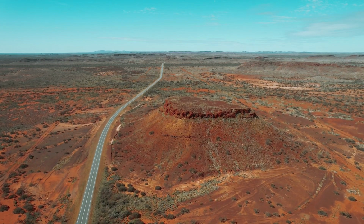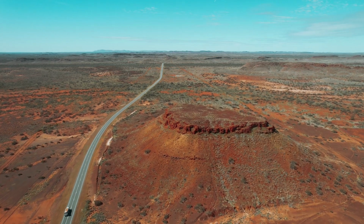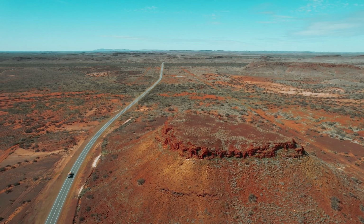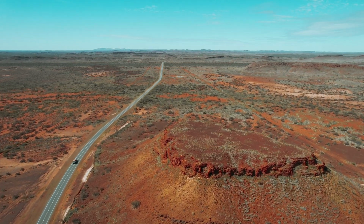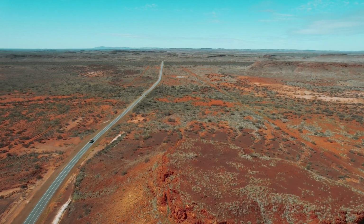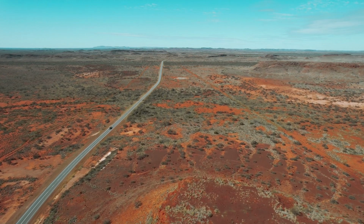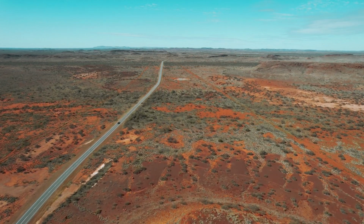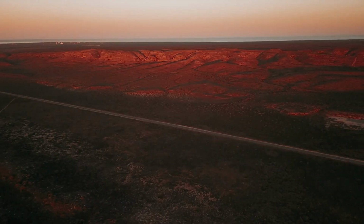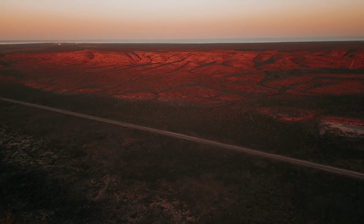The Great Artesian Basin lies beneath much of the area we're exploring, spanning approximately 1.7 million square kilometers beneath the surface of eastern and central Australia. This massive underground water system is one of the largest of its kind in the world, with some of its waters beginning their slow journey through porous sandstone layers over 1 million years ago.